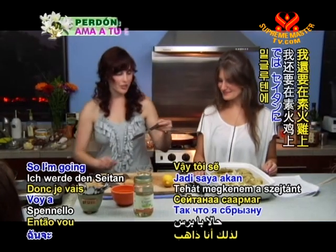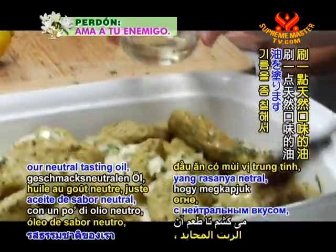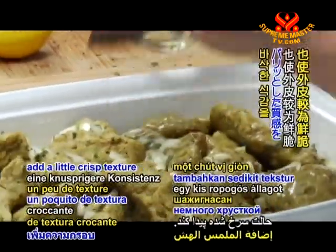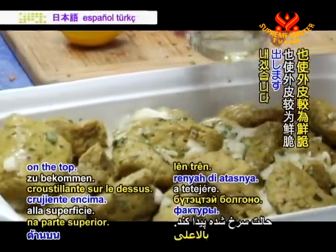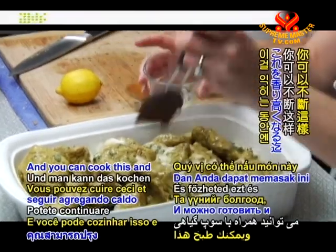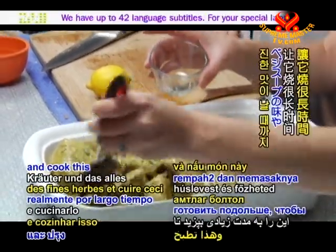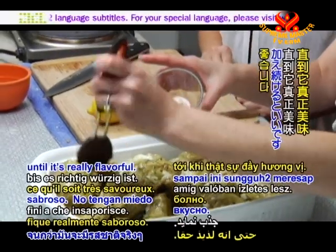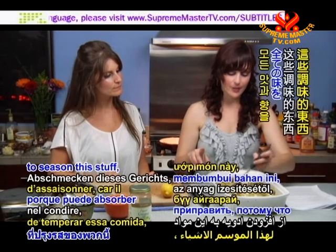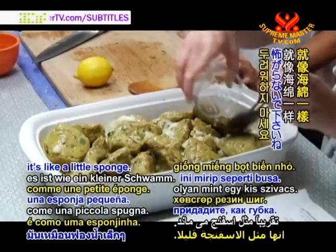Alrighty, so I'm gonna brush the seitan with a little bit of our neutral tasting oil, just to get that flavor on there and just to add a little crisp texture on the top. But we will be turning these over and marinating these, and you can cook this and keep adding veggie broth and keep adding herbs and cook this for a really long time until it's really flavorful. Don't be scared to season this stuff because it can absorb all the flavor you'll give it. It's like a little sponge.